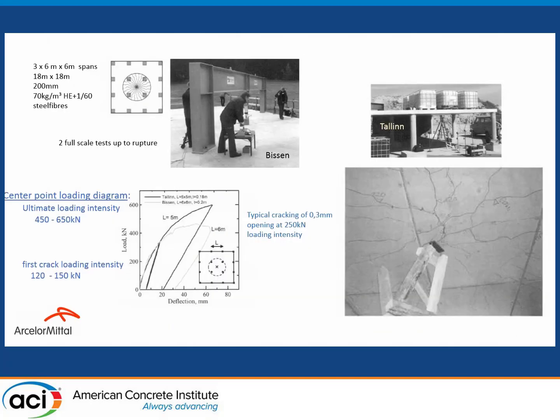This has been further investigated in other cases of full-scale tests where we always came to this same conclusion of the very high ductility, that the cracking limit of the slab was enormously smaller than the ultimate loading, and that this is totally reproducible, as we have been conducting testing on several continents with different concrete.